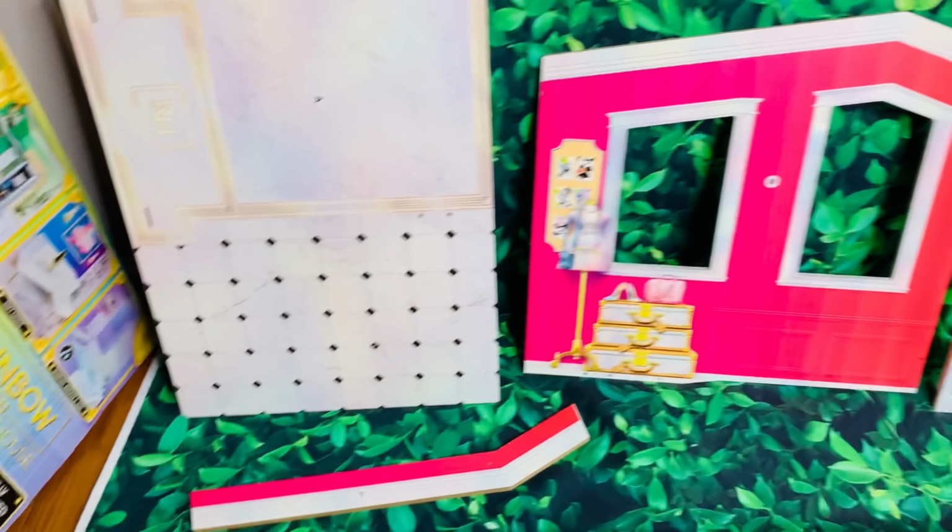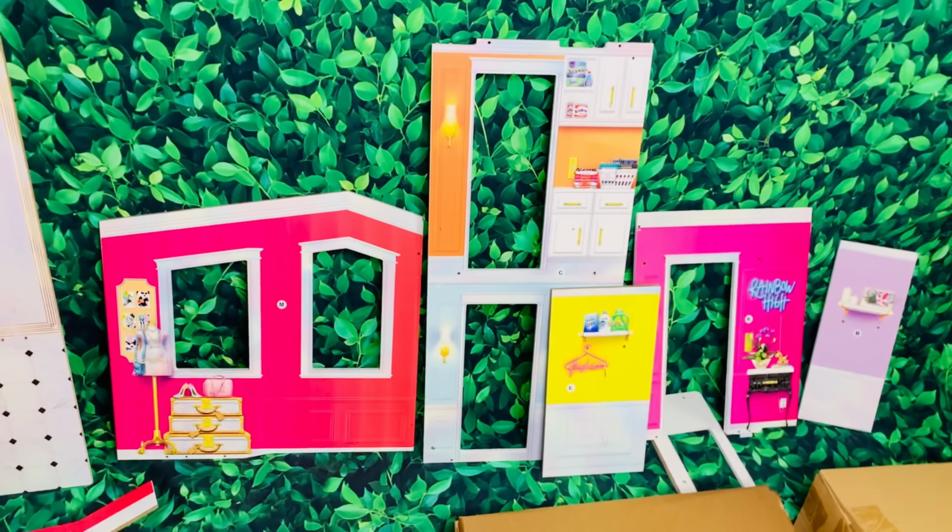Here's the pieces in the beginning. This is everything that it comes with, without the box. Let me see what else we got here. Just all the accessories. Very nice stuff. All right, let's put it together, guys.